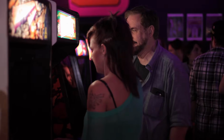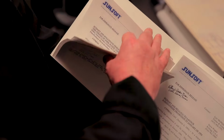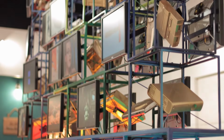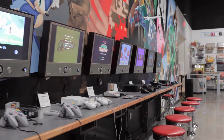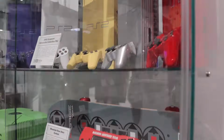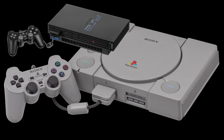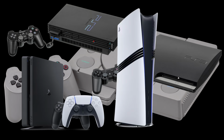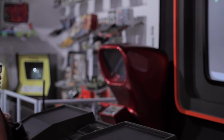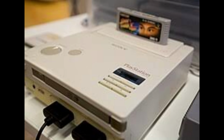Now you might be wondering, why does this even matter? Because the Nintendo PlayStation story is one of the biggest what-if moments in gaming history. Think about it. If Nintendo and Sony had stayed partnered, there might never have been a PlayStation as we know it, or a PlayStation 2, or PlayStation 3, or PlayStation 4, or PlayStation 5. The entire console war might look completely different. So prototypes like this are basically artifacts from an alternate timeline.